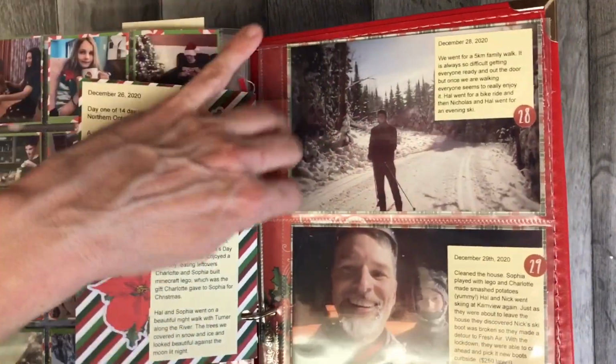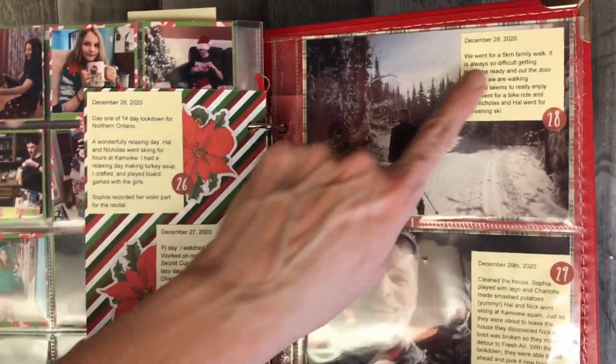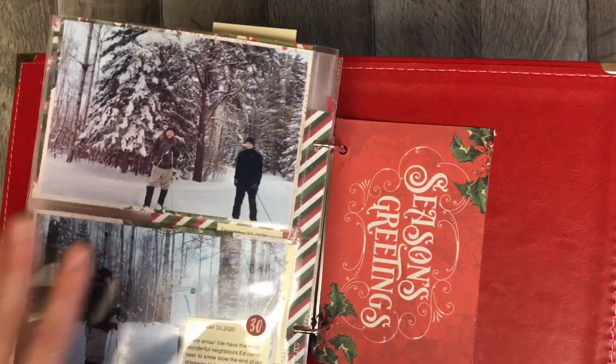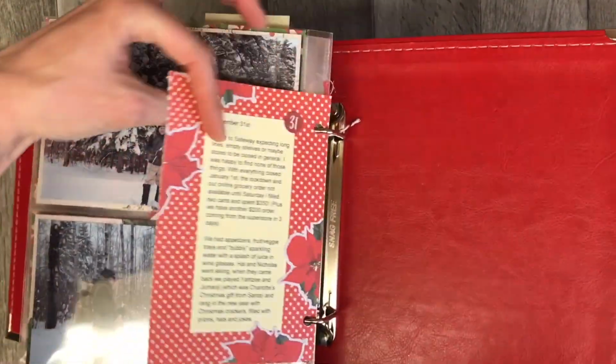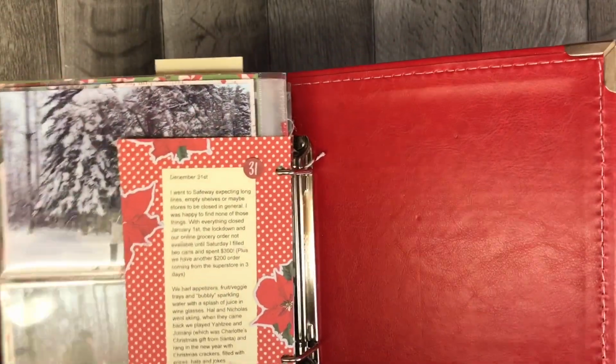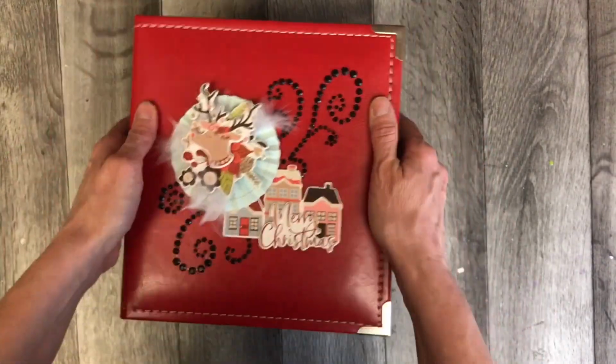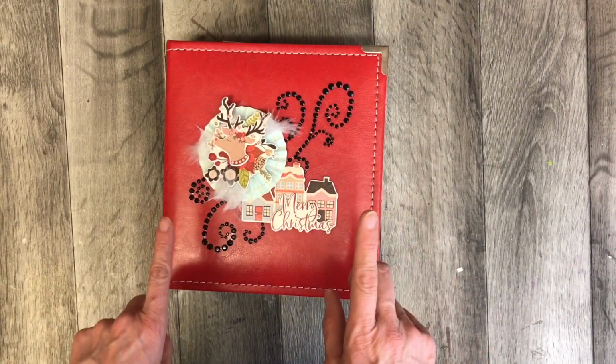And then the last couple days, I just did a few ends of the year where I journaled what we had and did, and did a couple of pictures and ended off the album like that. So yes, I'm really happy with the way this turned out. I actually managed to get a whole Christmas album done in 1 book this year. Last year it took me 2.